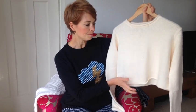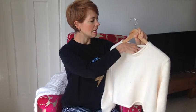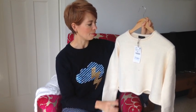I love a creamy coloured jumper for the winter. This is a cropped one, again from Zara. It's an acrylic polyester mix, as you would imagine. Well, not as you would imagine, that's a bit unfair because they have got cashmere in there this year, but for £17.99, that's what you would imagine.